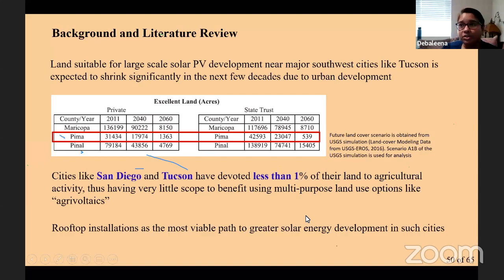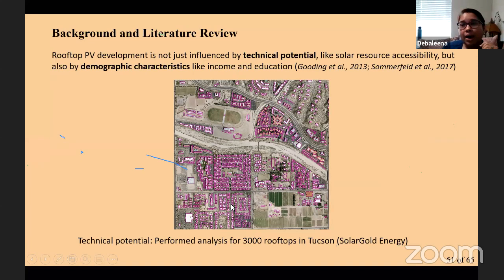I was involved in a part of a study where I found the solar potential for nearly 3,000 rooftops. Each rooftop was digitized by one of my colleagues, and I found the solar potential for each of them. It was a very interesting study. So this gave me an idea: how can demographic characteristics like income, age, and educational attainment factor into the technical potential of rooftop PV solar installation? Is there a relationship at all?